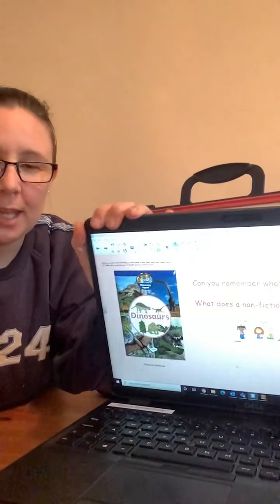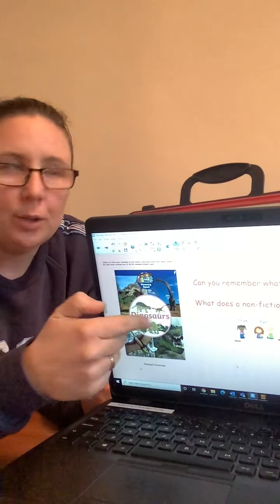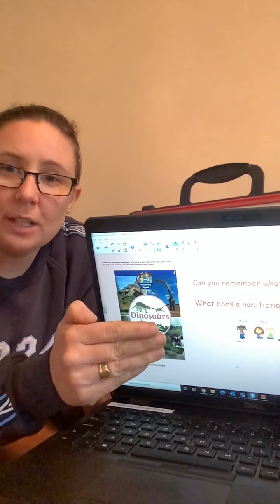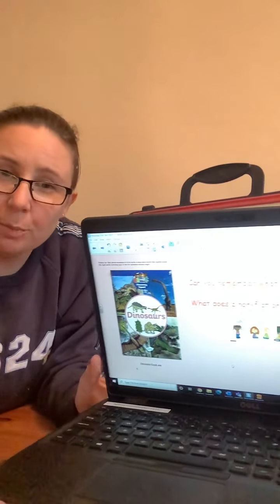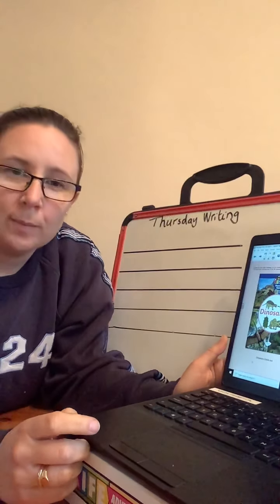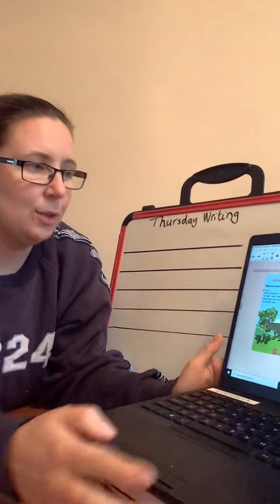Now, we've been looking at this book. Who can remember what kind of book it was? An information book, well done. So it's a non-fiction book, well done. Now, what does a non-fiction book do? It gives us facts, well done.